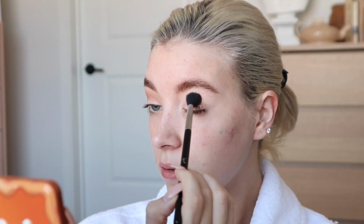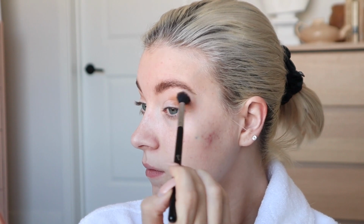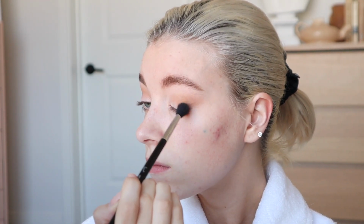So what I'm gonna do is put it in the outer corner and drag it up towards the brow and then a little bit towards the inner corner, but not the whole lid. It's just a really, really light color. I really like it actually.